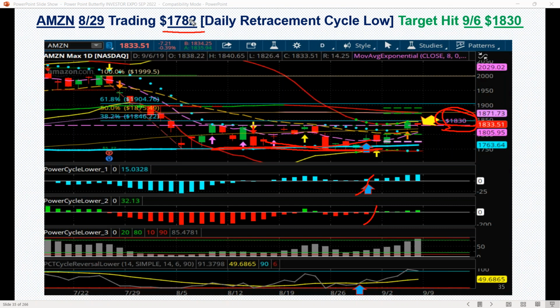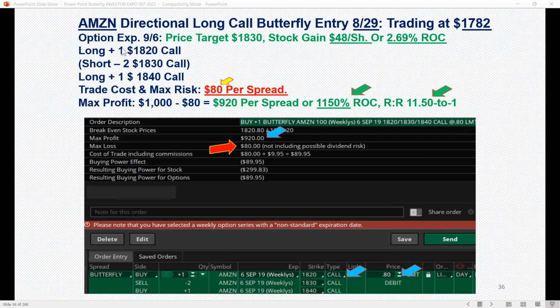We're not going to go out and buy 100 shares. That costs us $178,200. How else can we do it? Well, we could do it with a butterfly. So look at the difference between this and if you did the shares.